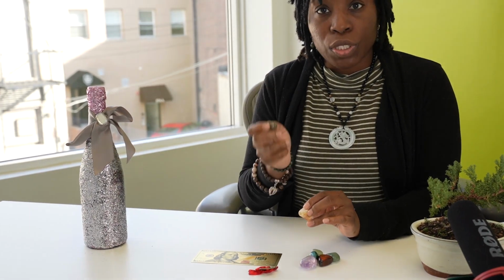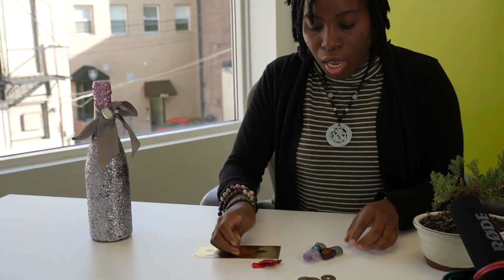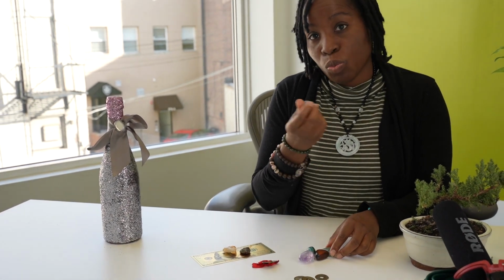You should go with what flows with you. And then of course I have some stones that I want to show you guys. So this is the pyrite, the same pyrite that was in the tree. I carry that in my wallet. This brings prosperity and good fortune and wealth and money. The same as citrine, which was also in the tree. And then of course we have the jade, which we know brings prosperity as well, good fortune and protection. We have aventurine, which is also for good fortune, prosperity, success.